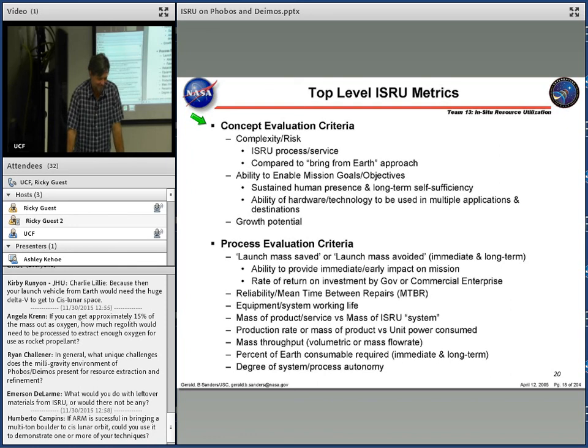If ARM is successful in bringing a multi-ton boulder to cislunar orbit, would you use it to demonstrate one or more of your techniques? That's a really good question. It is not in NASA's plan to do that. The current plan is to put it into high lunar retrograde orbit, where it will be stable for at least 200 years, possibly much longer, and then leave it there.